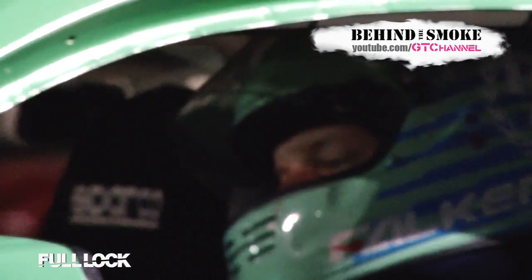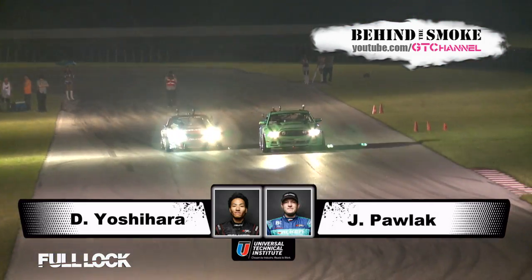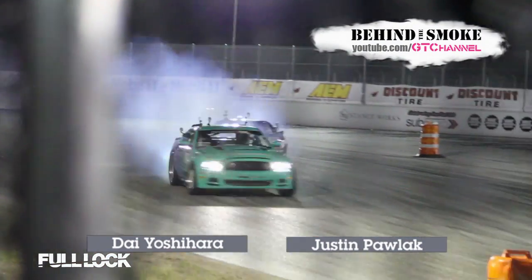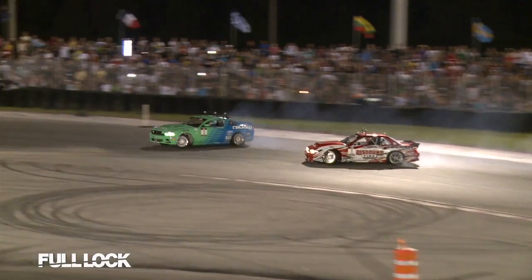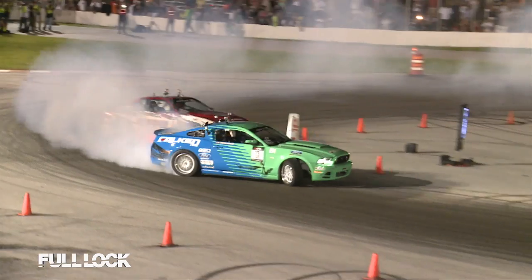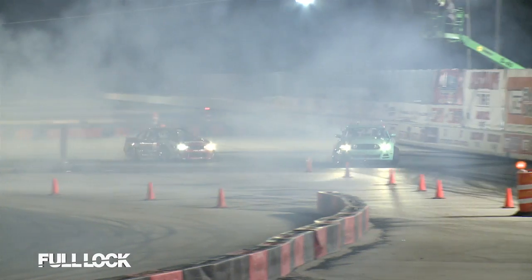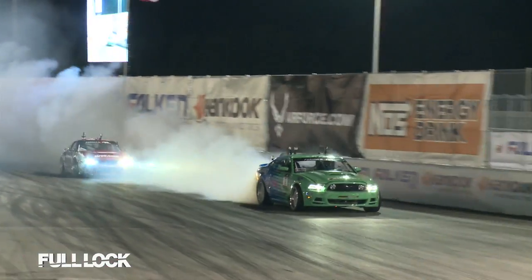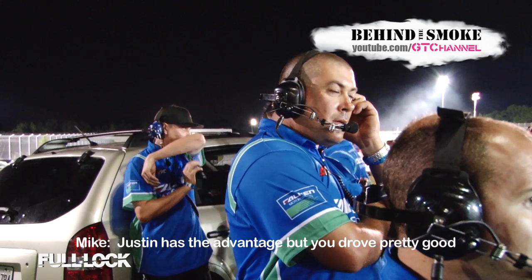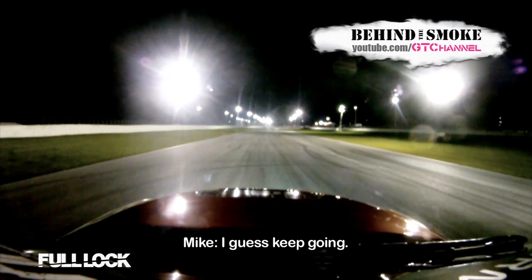This is the consolation round with serious championship point implications. Both these guys are quite comfortable with their cars. On initiation, initiating 76 miles an hour by Justin Pollock. Dai Yoshihara slowly reeling him in. Lots of smoke from Justin Pollock coming around that clip. On that transition, Dai still has about 2 car lengths distance behind him through the majority of the track. Justin has the advantage, but you drove pretty good. Slightly shallow, but I guess keep going.